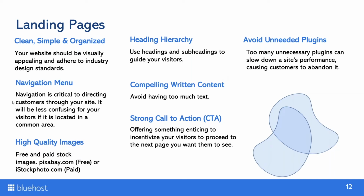The compelling written content. Having keyword rich content on your site will entice your customer to read it. But one of the pitfalls that I've seen is when my clients put too much text on there, and what'll happen is their customer won't want to read it, so they just navigate away from it. And there could have been some really useful information in there, but it was surrounded by other information that didn't need to be there.